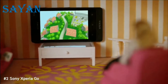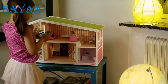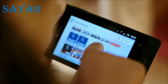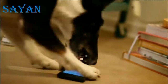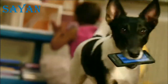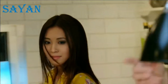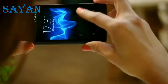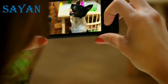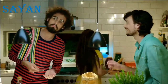Inside. Watch movies on an amazing screen in a handy format with razor sharp quality. Preloaded Video Unlimited brings you thousands of blockbusters. And the scratch resistant screen makes Xperia Go ready for life in a whole new way. Go from sleep mode to snap in just over a second with fast capture. And show it to your friends with just one touch.